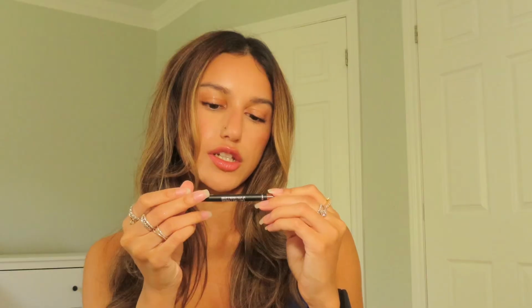And then I also have this Rimmel London lip liner. It is shade Cappuccino. It's a nice shade of brown. It's not too harsh. It's like a nude brown, which I really like. I also would probably wear this with this lip gloss too.